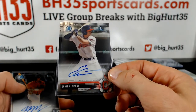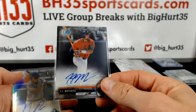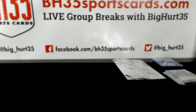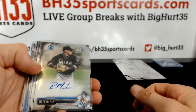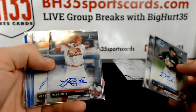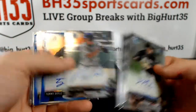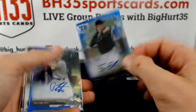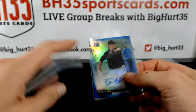Ernie Clement, JJ Bass, Nick Prato, Refractor. Riley Mahan, Drew Waters, Zach Kirtley, Nick Prato, Tommy Doyle. These are to 70, 70th anniversary, Blue.